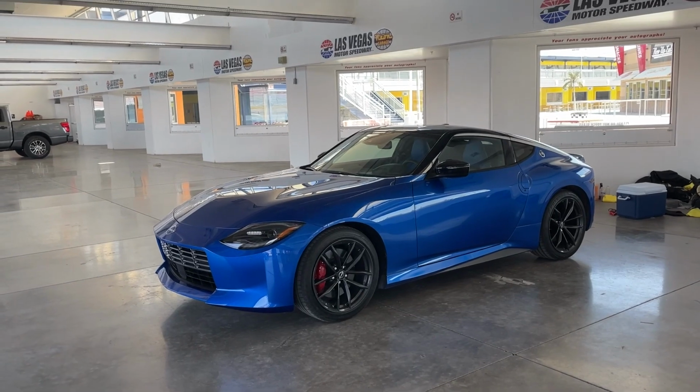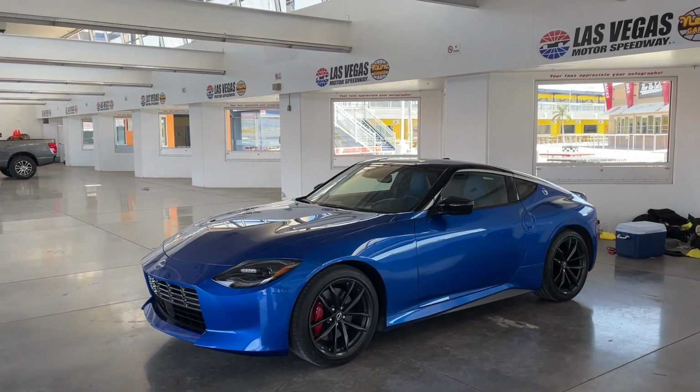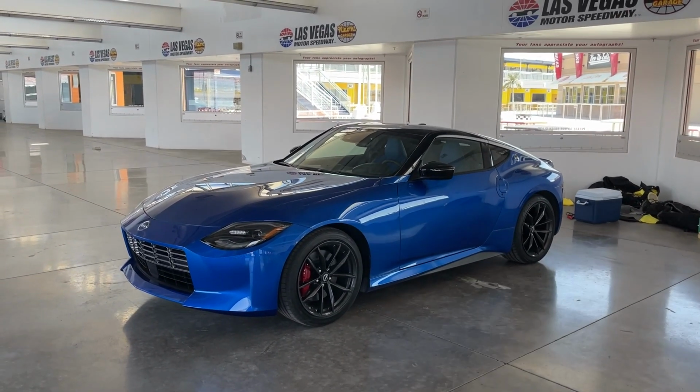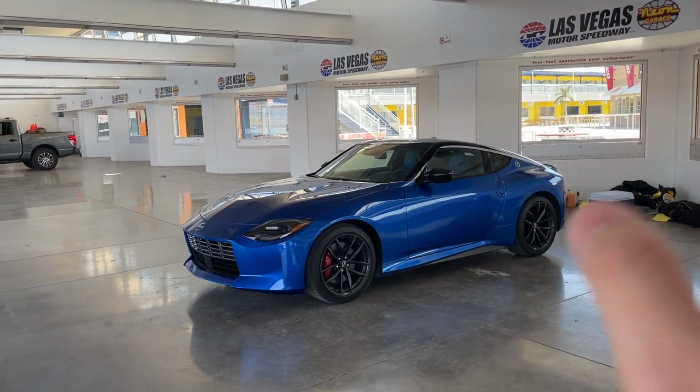So if you are in the market for a 400 horsepower sports car and you want to spend under 40 grand, this is kind of your only option unless you want to get one of the American muscle cars. It's really cool. So I hope you guys have enjoyed this review of the 2023 Nissan Z.